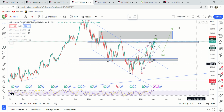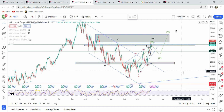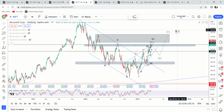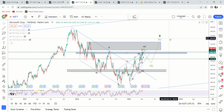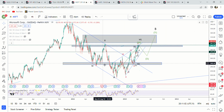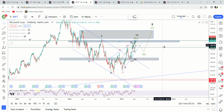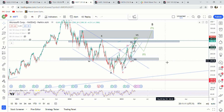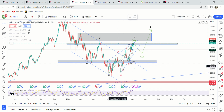Because the reason this is more likely is because if this was the end of it right here, this is AB, based on where it came back to the X wave, we would only expect it to go down here to the bottom of the A wave. But if it goes up here and makes a B wave higher, then we can measure from the top of here. So 350, we're trying to get down to 206, and the bottom of the move, let's say the bottom is actually right here, then we could look at this as WXY.